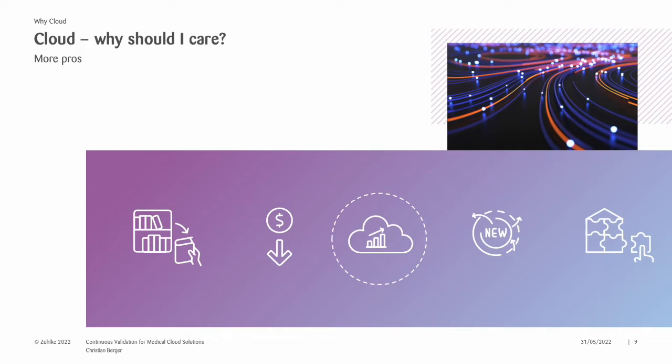With cloud technologies, you will also be able to generate new business models, for instance, pay-per-use, and therefore having new revenue streams. And last, but definitely not least, it's easier to build applications in the cloud than on-premise. Therefore, your time to market is lower and you might have an edge over your competition.